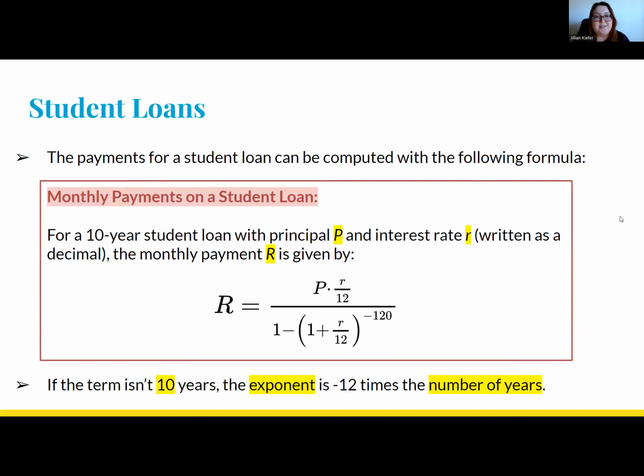So, all right, student loans, here's the formula. The payments for a student loan can be computed with the following formula. For a 10-year student loan with principal P and interest rate R, written as a decimal, the monthly payment, capital R, is given by this formula. Capital R is equal to P, the principal, times R, the interest rate, divided by 12, all of that divided by 1 minus 1 plus your interest rate divided by 12, all to the power of negative 120. So this is the monthly payment on a student loan.